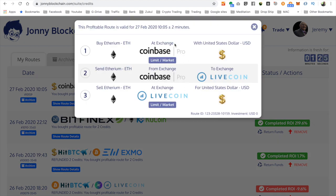On Coinbase Pro, you would have dollars, and you would need to buy Ethereum. So exchange your dollars for Ethereum. Then you would send the Ethereum that you've just purchased from Coinbase Pro over to Livecoin. When it arrives at Livecoin, you would sell your Ethereum back into dollars, and you should end up with more dollars on Livecoin than what you started with on Coinbase Pro. So that's the basics of a trade.